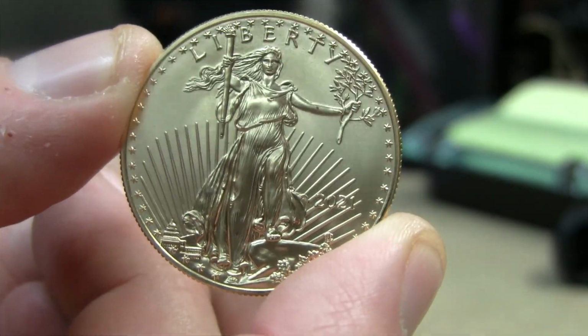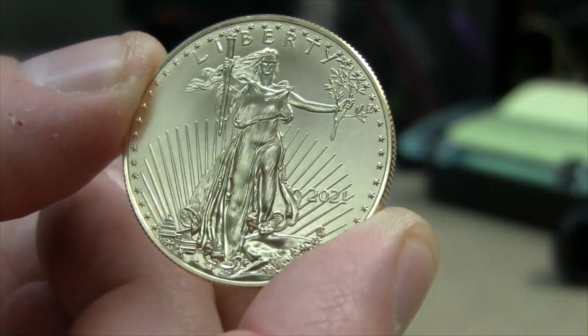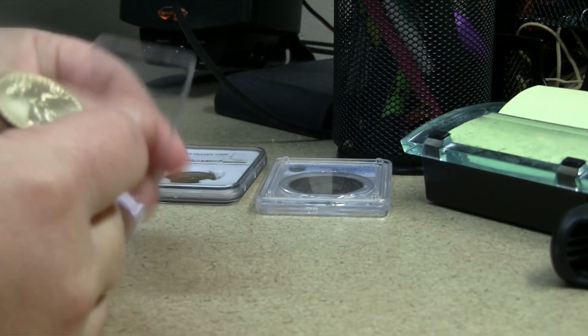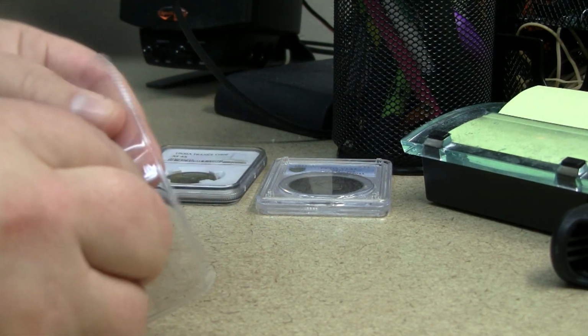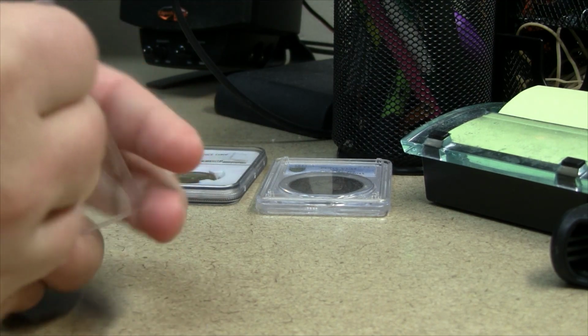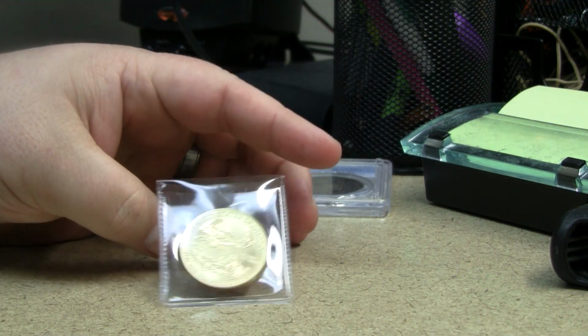I'm not going to buy the tube until I have a few more. I've been keeping these in airtights instead. But I just think that would be just amazing. So I think that's going to be a retirement goal for myself. So sometime before I retire, I want to have an entire tube of Gold American Eagles.